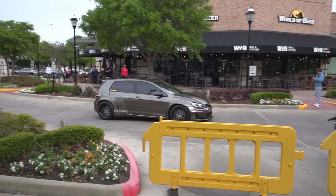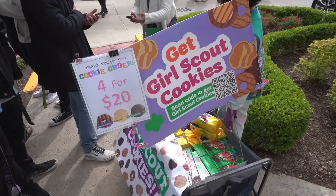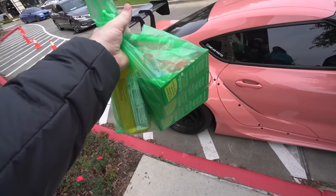It's a wide body Golf. I had a picture of one of those on my phone for the longest time when I had a Golf. That's so cool. Oh, you know I'm about to get me some Girl Scout cookies on the last day. Thin Mints, here we come. Bag secured, baby.